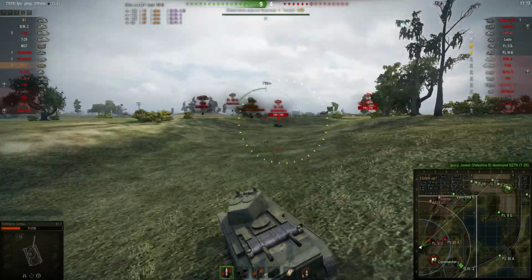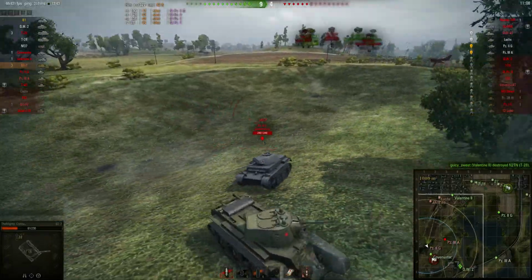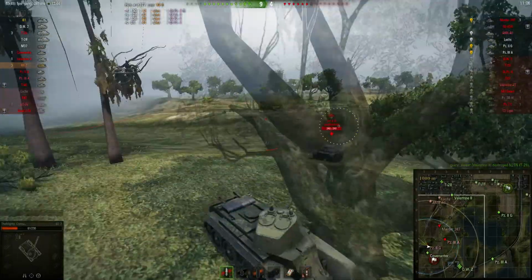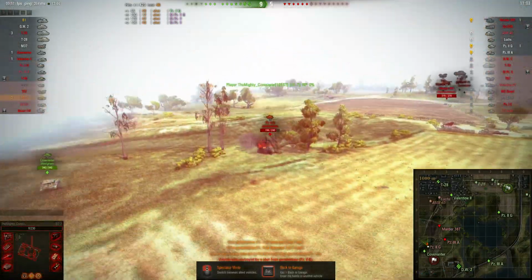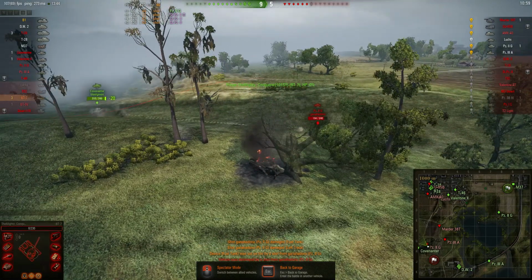Panzer 38, Panzer 2G coming back. The Panzer 2G's autoloader is very strong. I hit a tree thinking I can knock it down, and I get done in. So I end up with this game with only 3 kills.